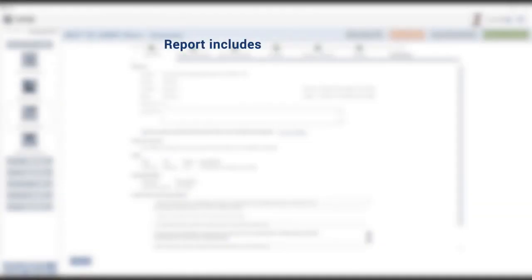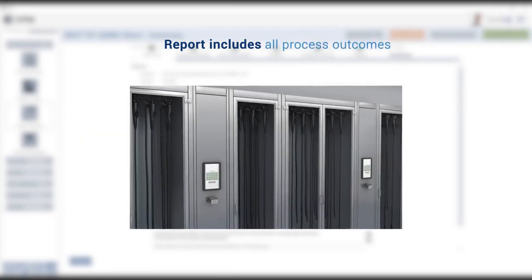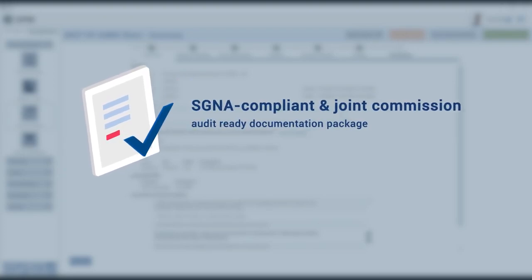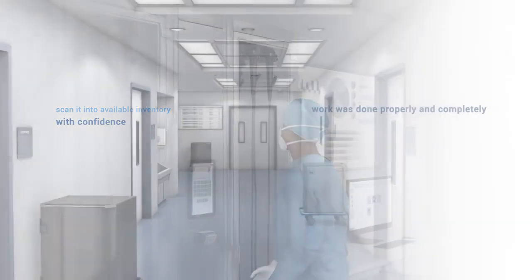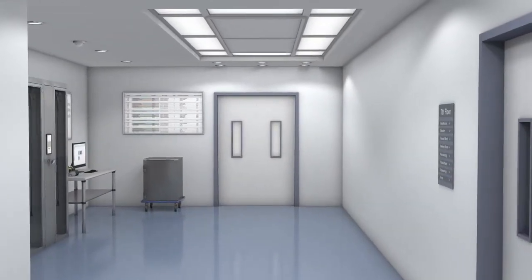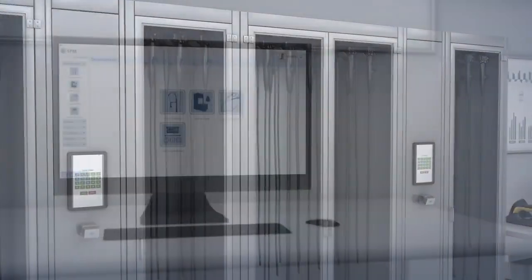With the completed workflows and accurate record keeping, including unique device ID, all process steps, all process outcomes, and the identity of all technicians contributing to the successful effort, SPM delivers an SGNA-compliant and Joint Commission audit-ready documentation package that allows everyone to focus on their clinical responsibilities with the confidence that they are equipped to serve and care for their patients. So when it is time to replenish the inventory of a scope cabinet, you can scan it into the available inventory with confidence, knowing that the work was done properly and completely by competent staff to the highest standards in healthcare. And the next time the procedure room is available, the staff is ready, and the patient brought in, the entire team will know what you do.